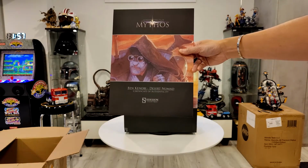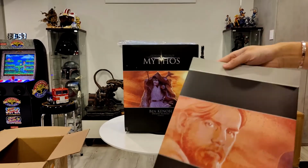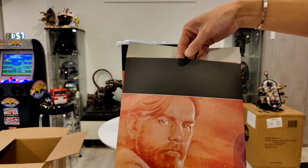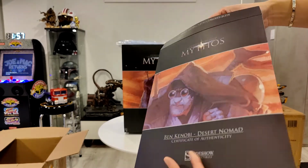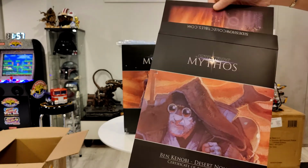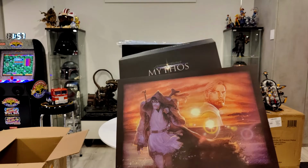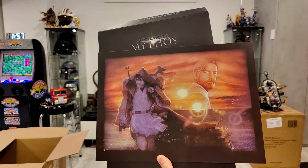Ben Kenobi, Desert Nomad. Certificate of Authenticity. And there is Ewan McGregor there. And that is, oh man, that looks great. Wow.